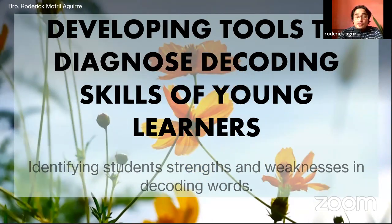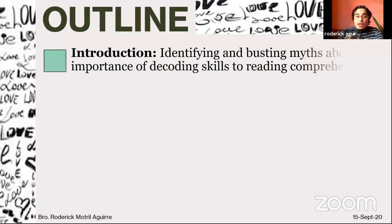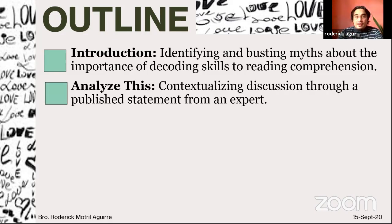On that note, I would like to share our flow of discussion for this afternoon. Of course, we will start with a myth. I just identified 3 most common myths and statements from teachers and parents alike about the importance of decoding and the importance of reading in general as well. And then I'll present to you a context situation. It's published online, of a particular selection, and we will find out how decoding is important in reading comprehension.